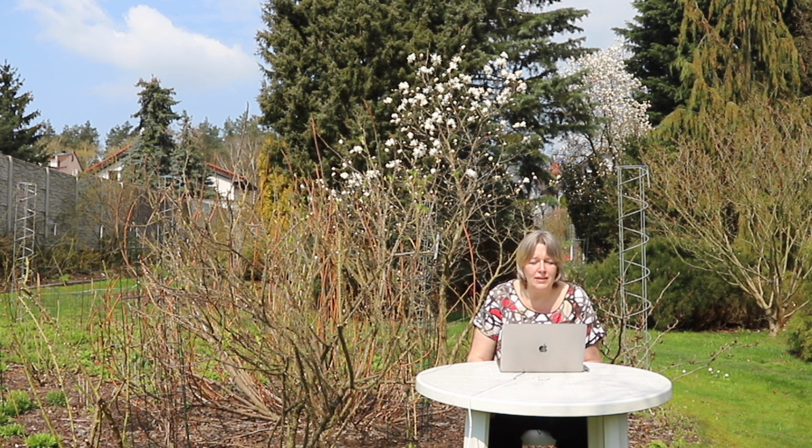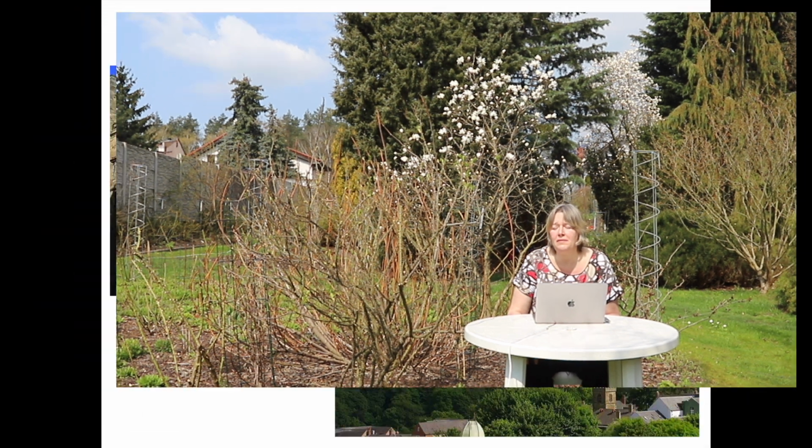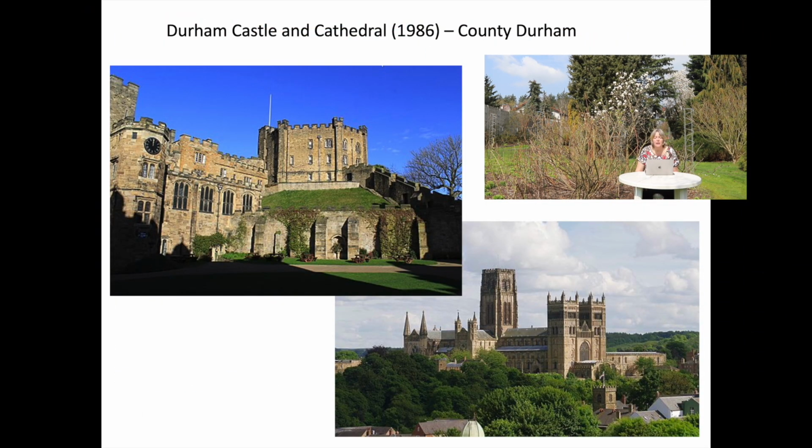We have one more medieval monument, medieval cathedral and a castle in England, in the north again. So in County Durham we have the castle and cathedral both in the city of Durham. Beautiful medieval city with a lovely old town situated on a high hill over a valley with a river. One of the best preserved cathedrals, and also a lovely castle situated right next to it, and it now houses a university, Durham University.